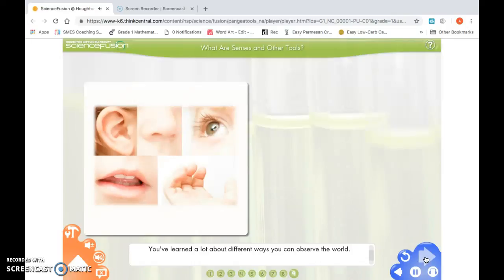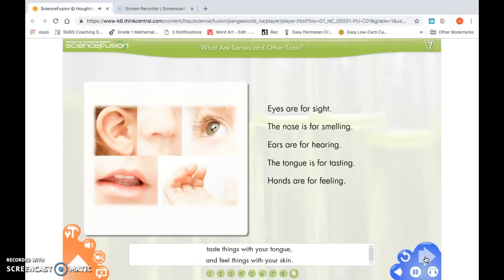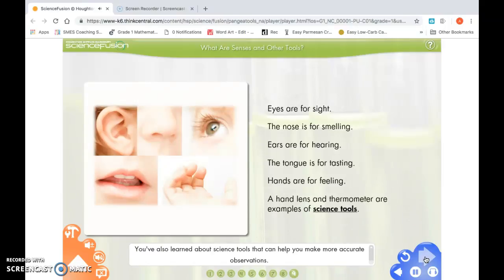You've learned a lot about different ways you can observe the world. You've learned that you see things with your eyes, smell things with your nose, hear things with your ears, taste things with your tongue, and feel things with your skin. You've also learned about science tools that can help you make more accurate observations. Hand lenses are used to magnify objects. Tape measures and rulers are used to measure length. A pan balance is used to find mass. Thermometers are used to find temperature. Together, our senses and science tools help us learn about the world.